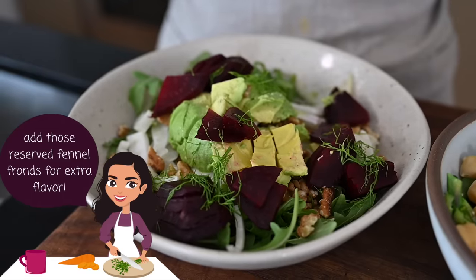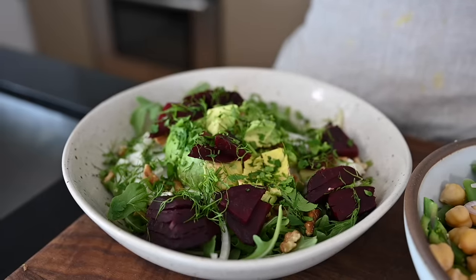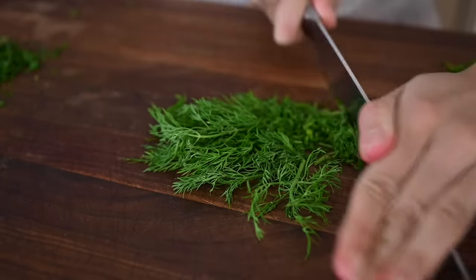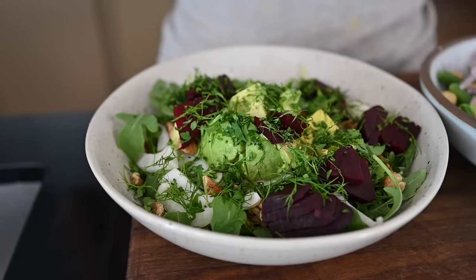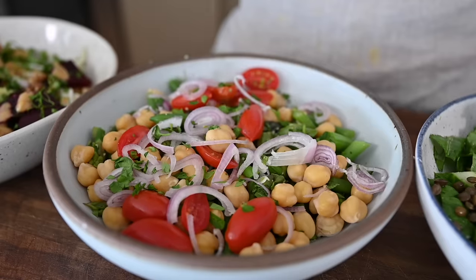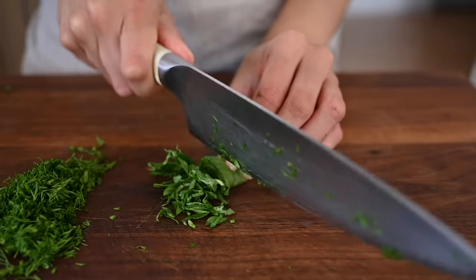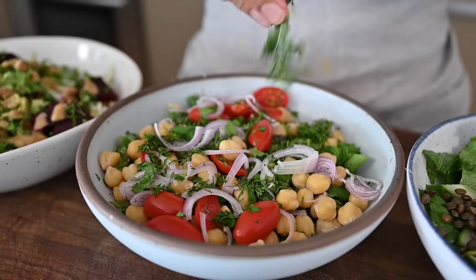So for this first salad with the beets and the fennel, we're gonna add some fresh parsley as well as some fresh dill that I finely chopped. It goes really well with all these flavors. And we're gonna do the same thing with our second salad, the green bean asparagus salad. I'm also adding some freshly chopped parsley, some freshly chopped dill, and one extra ingredient, we've got some slivered basil.